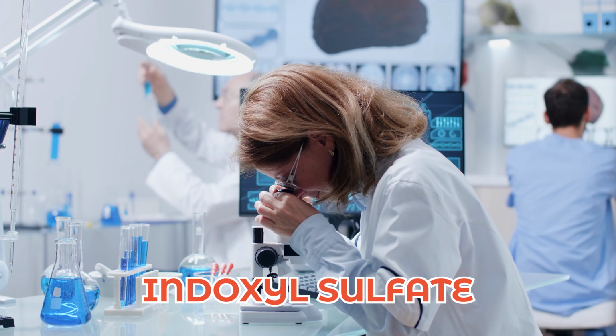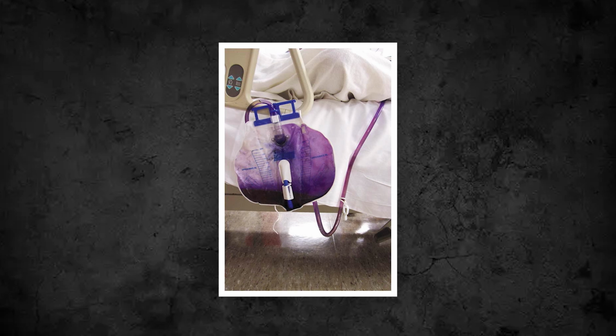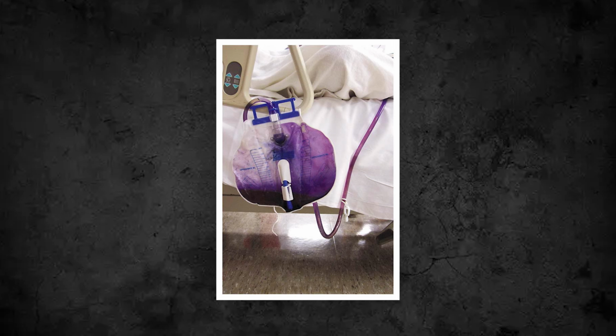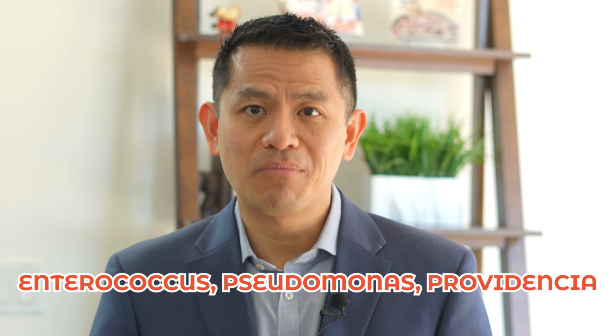The indoxyl sulfate gets excreted into the urine, where some of the enzymes in the bacteria then turn it into indigo and indirubin. Now, indigo is blue and indirubin is red. If you remember from elementary school days, blue and red make purple. It's not just the Klebsiella bacteria that does this, but also E. coli, Enterococcus, Pseudomonas, and Providencia.